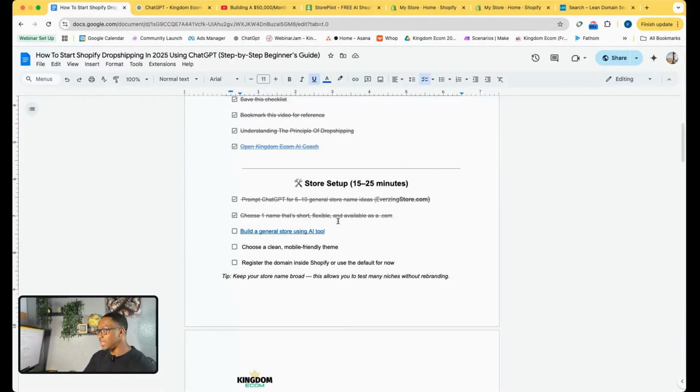Now let's go back to our sheet. We done the hardest part. So look at that. Give yourself a round of applause for doing this. So now that we've built our store and that's getting created as we speak, we can go ahead and check this off our mark. And we've already selected a clean, friendly theme. We selected our blue, or we went green, and we got our name already.